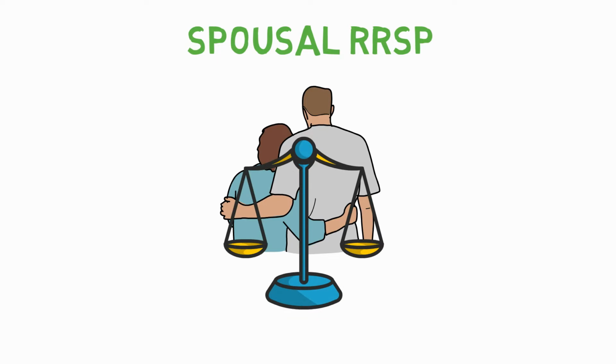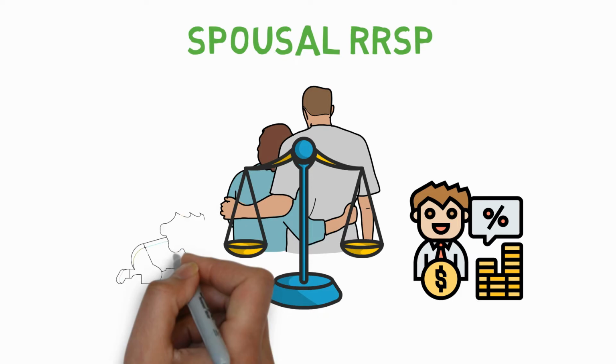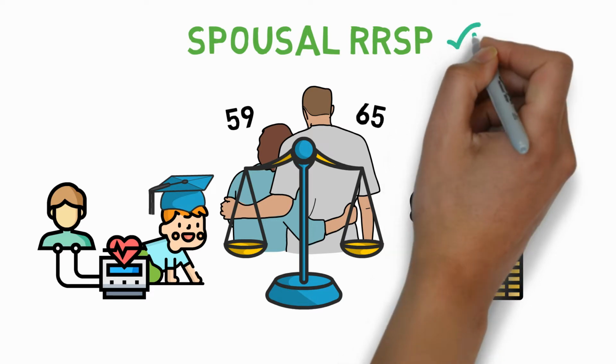As you're aware, most of the time couples make very different incomes. Maybe one spouse earns a big income and has a pension, while the other spouse stays at home to look after the kids. Or one spouse wants to return to school or cannot work due to illness. Even if the couple makes similar income, they might be at different ages and therefore going to retire at different times. In these situations, they may find spousal RRSP helpful.